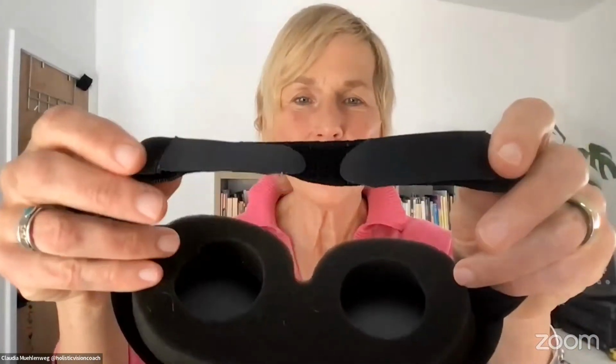So this is a mask that I like. It's plastic, so that's not perfect. But what's nice, it's very cushy, soft foam, and it blocks all the light completely. I use this when I fly. And if you have glaucoma, you can also adjust it with Velcro straps here.